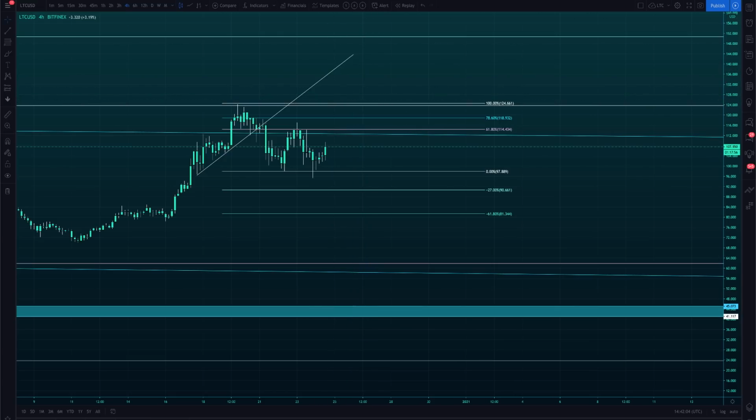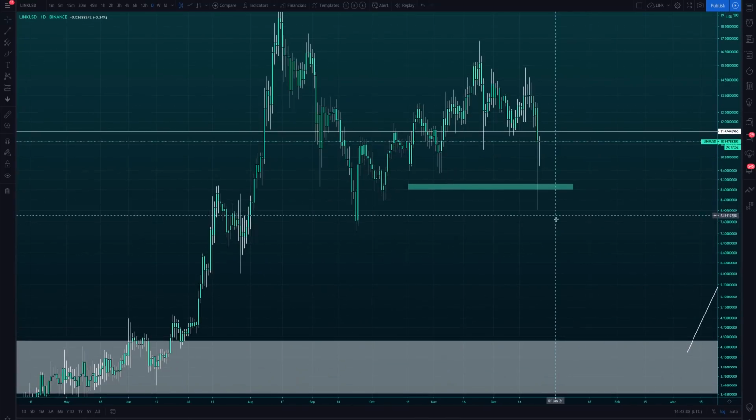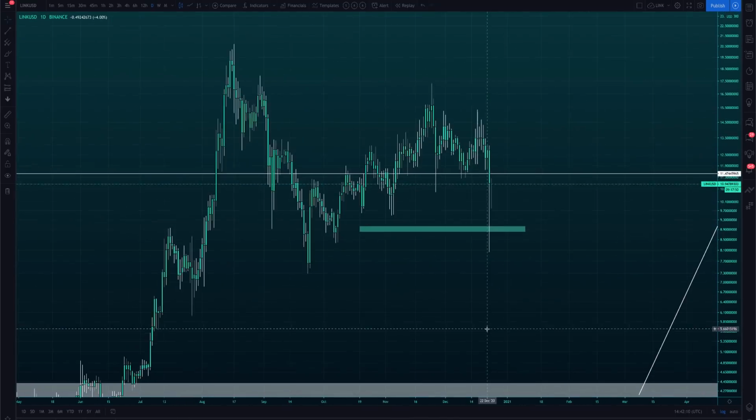LTC is the same. You would have recalled, I said Link would go to $9 and potentially even $5 and below at this price point here of around $20. I told everyone the exact same as XRP. Do not buy Link at $20. I don't care how many people say it's going to $100 next. Do not buy at highs. And I said the same for XRP.